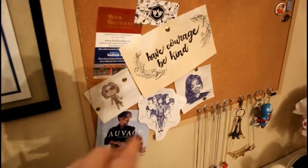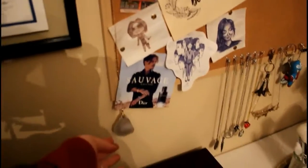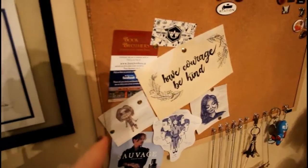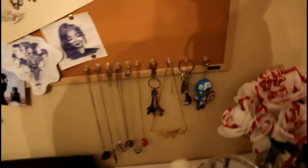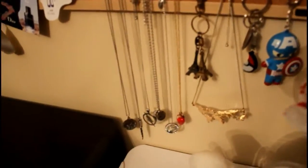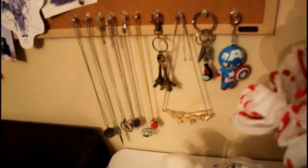And then here I've just got some doodles and things that I've done. This beautiful stone necklace that my best friend Tori gave me, some business cards from places that I love, and just little things like that. And then I've got some memorable necklaces and keychains here that were either gifts or themed to books and movies and things like that, so that's there.